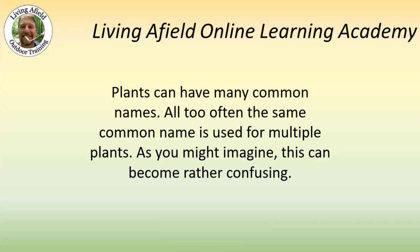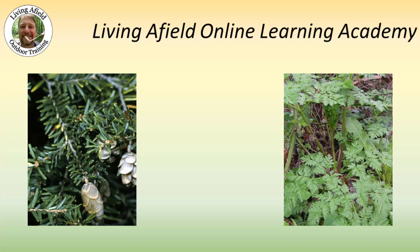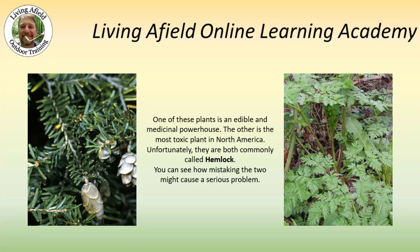Plants can have many common names. All too often, though, the same common name is used for multiple plants. As you may imagine, this can become rather confusing. One of these plants is an edible and medicinal powerhouse. The other is the most toxic plant in North America. Unfortunately, they are both commonly called hemlock. You can see how mistaking the two might cause a very serious problem.